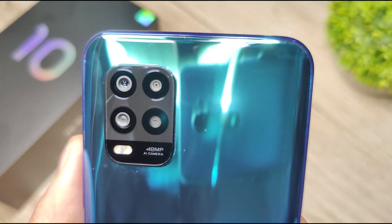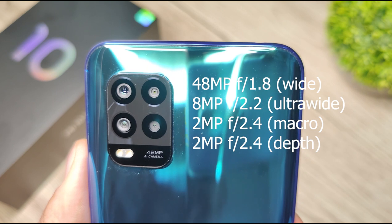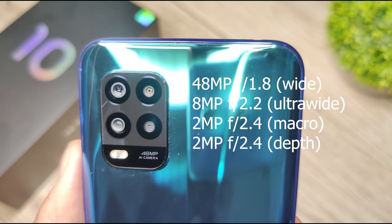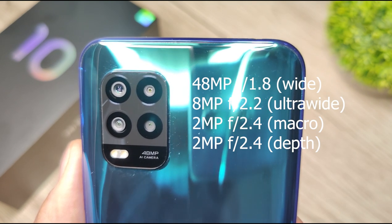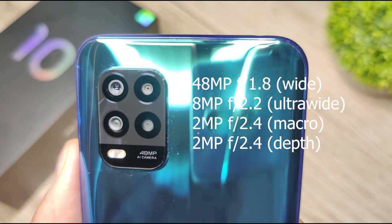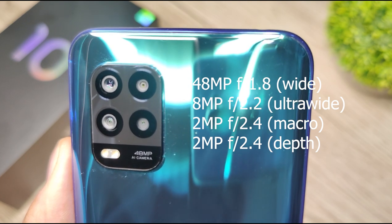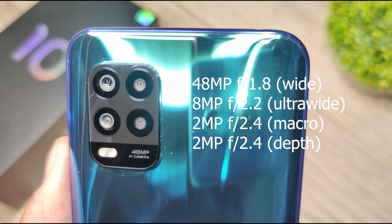And for the camera, as you can see, we have a quadruple camera setup for the Mi 10 Lite 5G: a 48 megapixel wide camera with f1.8 aperture, an 8 megapixel ultra wide with f2.2 aperture, a 2 megapixel macro lens with f2.4 aperture, and another 2 megapixel with f2.4 aperture for the depth sensor.